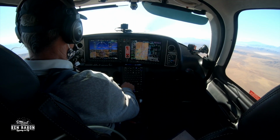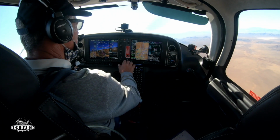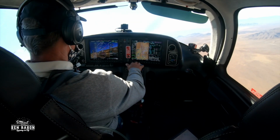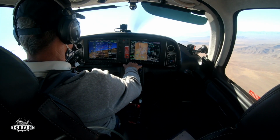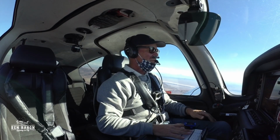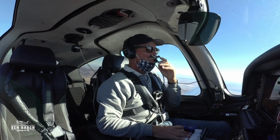Now I love the Cirrus because now all I'm going to do is crank my heading over to 190, and then I'm going to hit the GPS button to put GPS in backup, so that when I get to that pink line, GPS is going to take over and fly me back on my course. Now I'm going to stop the video here again.